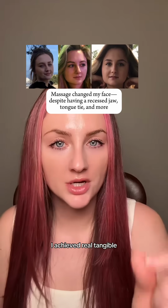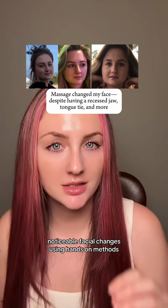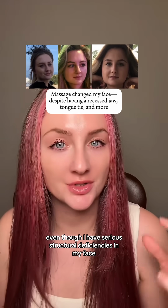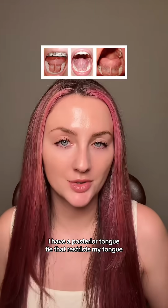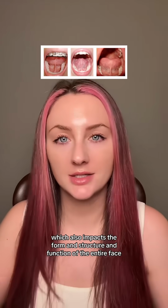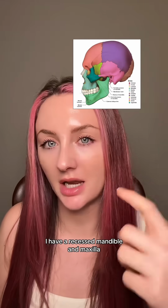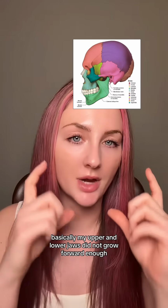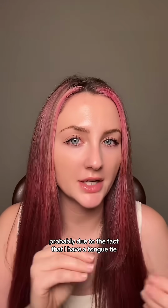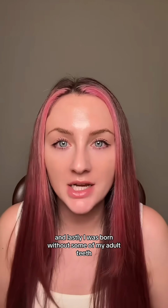I achieved real, tangible, noticeable facial changes using hands-on methods, even though I have serious structural deficiencies in my face. I have a posterior tongue tie that restricts my tongue, which also impacts the form and structure and function of the entire face. I have a recessed mandible and maxilla. Basically, my upper and lower jaws did not grow forward enough, probably due to the fact that I have a tongue tie. And lastly, I was born without some of my adult teeth.